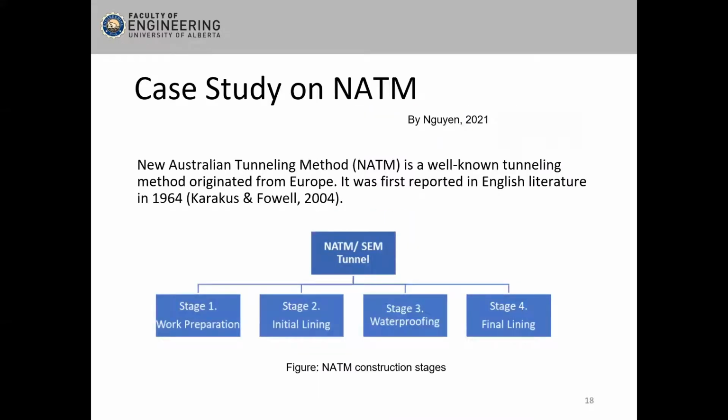Now, I'm going to present you with a case study on a tunnel project. The tunnel was constructed using NATM technology. The NATM stands for New Austrian Tunneling Method. The construction process involves 4 distinct stages. This study tried to differentiate the safety cost from the actual construction cost. The study was done by Nguyen as part of his project.